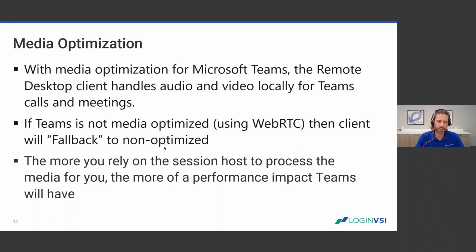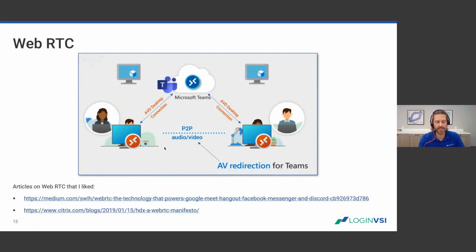So really important. And so I want to point out the WebRTC part of this, right? WebRTC, I believe, comes from a Google background.